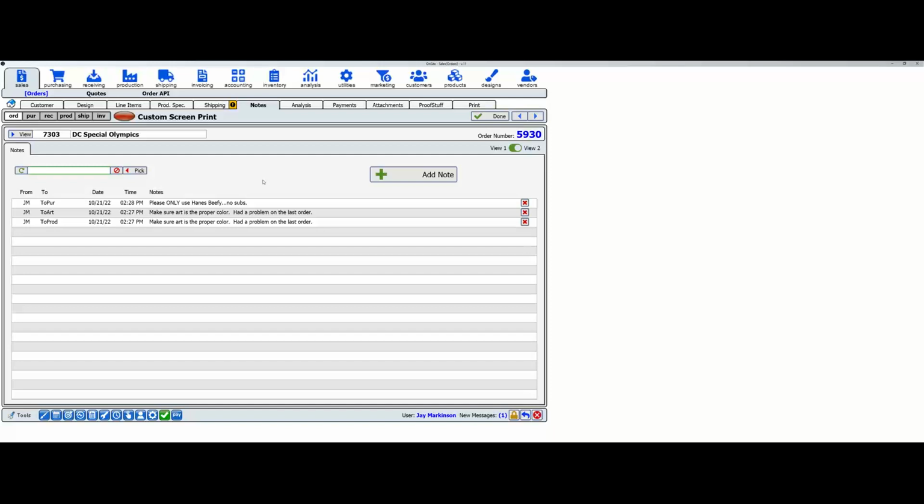Again, they're going to pop up on screen. You're going to have it all documented. So if there ever comes a problem and somebody's like, well, I didn't get that note, or I didn't know that was on there. Okay, well, this is the date and time it was created. So these can't be edited, and you have an audit trail.